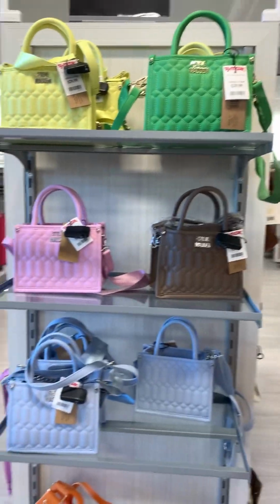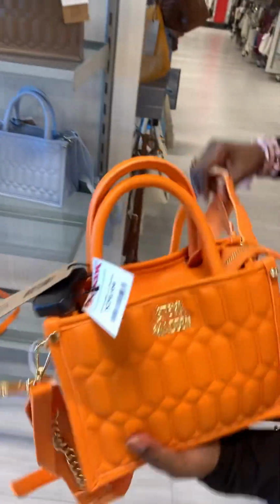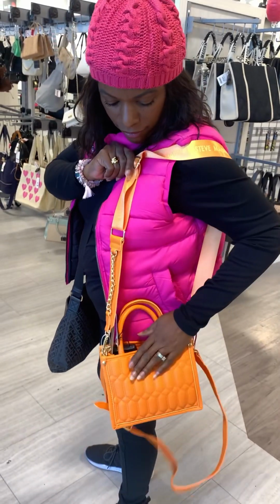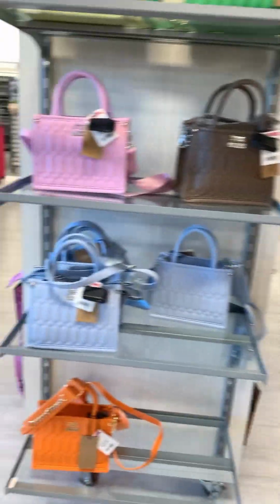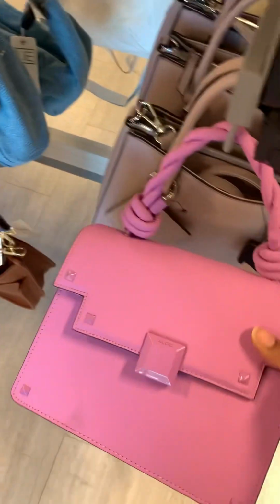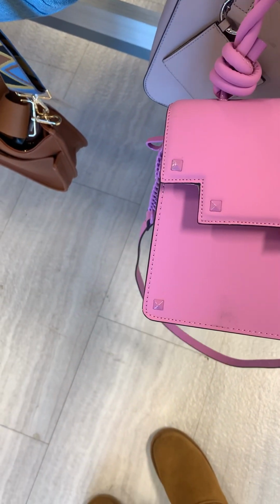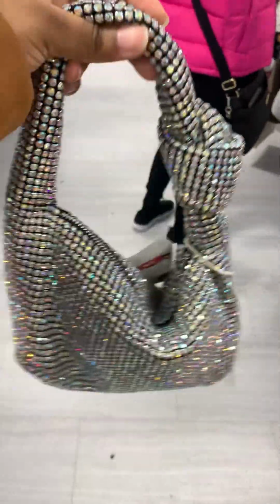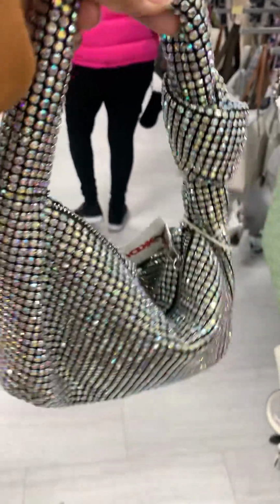TJ Maxx with my mom. Yeah, those are cute. $30. This one's cute. Oh, it has a stain on it. This purse is cute, but it's like really heavy. I like the rhinestones on it though.